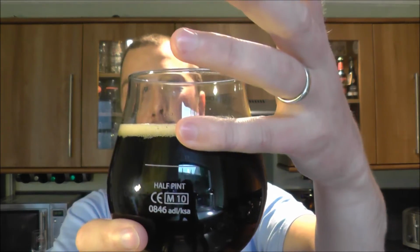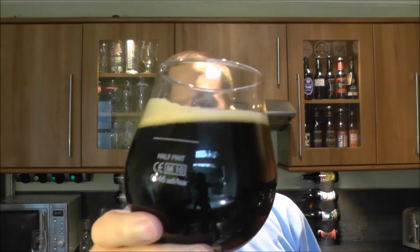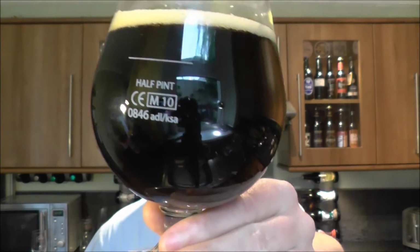It was a small one finger head when it poured out, a slightly off white head, and as you would expect from a stout, the beer in the glass is black. There's no light coming in there whatsoever.